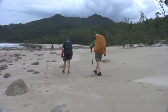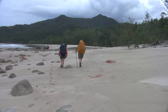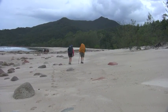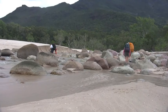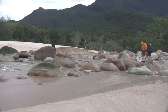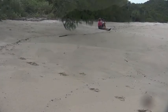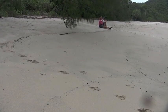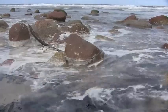A short trip over the headland gets us to Little Zoe Bay, and this is where we're going to be staying for the night. We've reached our first campsite, and Helen and Harold are sitting down for a little bit of afternoon tea. It's a delightful place, this.